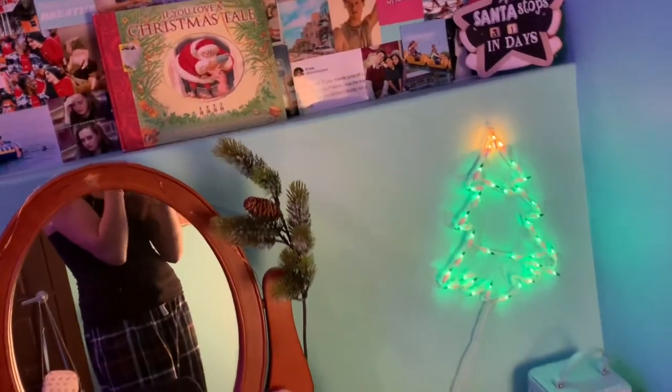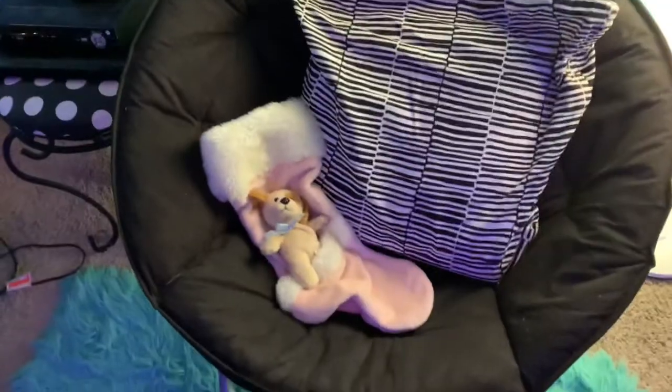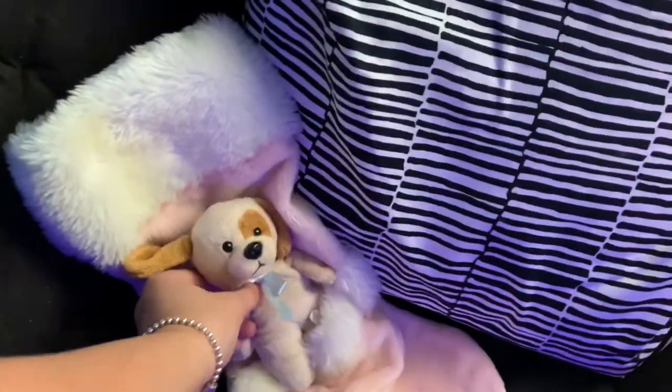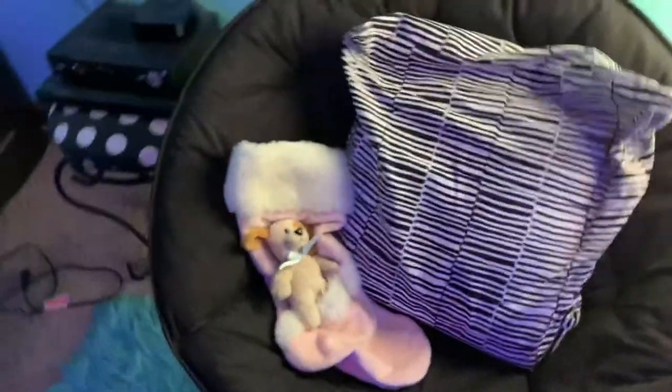It's obviously fake, but. And the last Christmas decoration in my room is this cute little stocking. I had this since I was a baby. It just comes with a little dog in the middle. It's baby pink. Love it so much. And that is all for my Christmas room tour 2020.